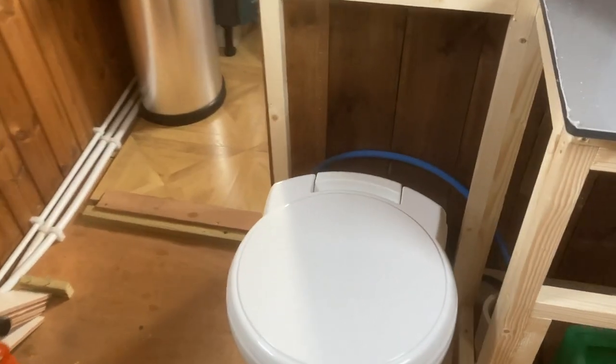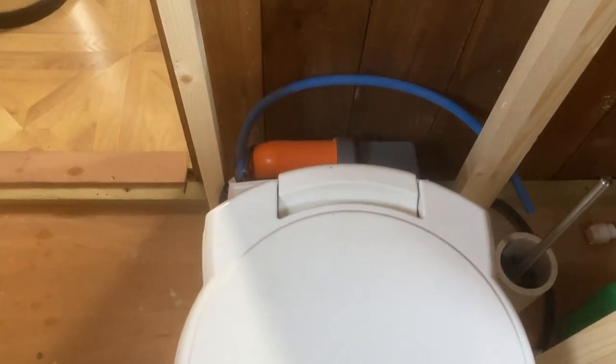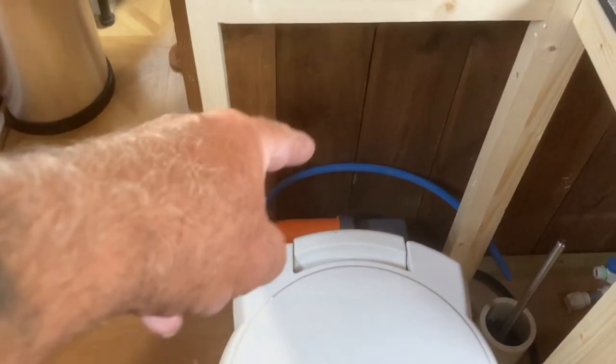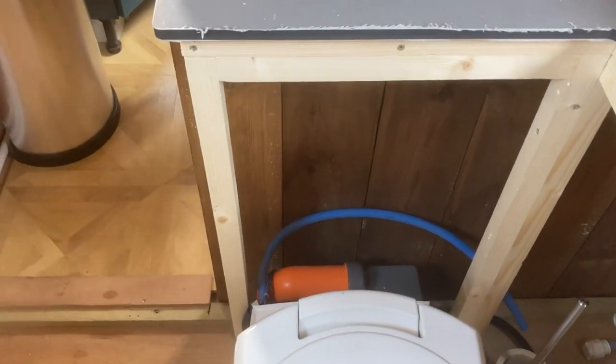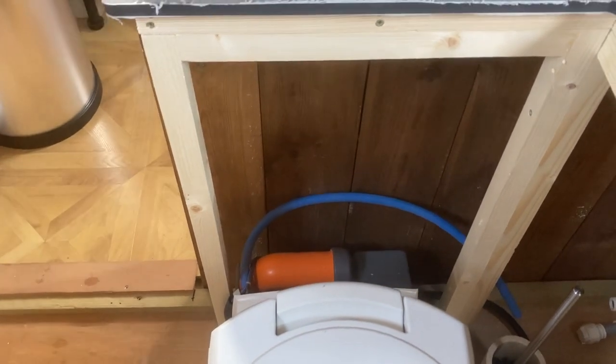But yeah, the toilets. Toilets sort of go in there. It's got to go back a little bit, so there's a little bit of wood to channel out and stuff. And I've obviously got to make a hatch so we can get the cassette out the back. That's going to be a task.